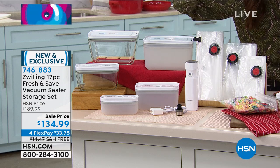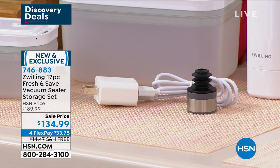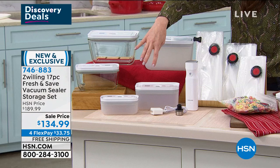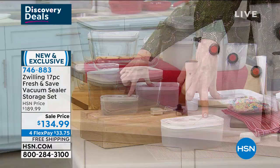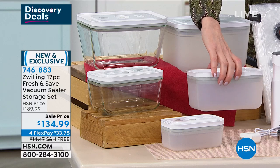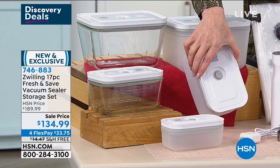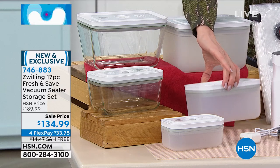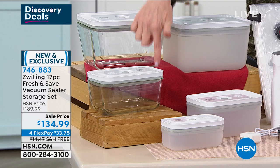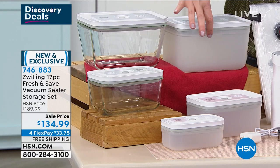You're also getting a wine sealer because yes, if you don't finish that wine, you can seal it beautifully and easily. You're getting two of the plastic containers. So these are big, nice storage containers. And yes, when you take that air out of that container with that very special lid, this will keep so much longer than if you didn't use your sealer. You're also getting two of the glass boxes. Actually, I misspoke.